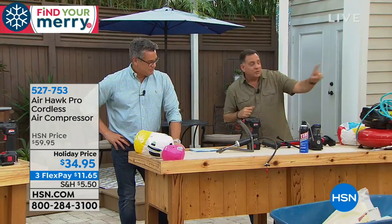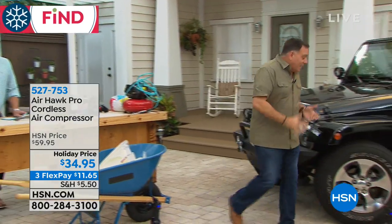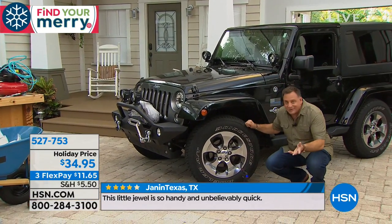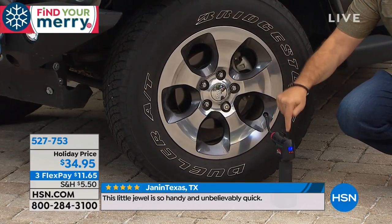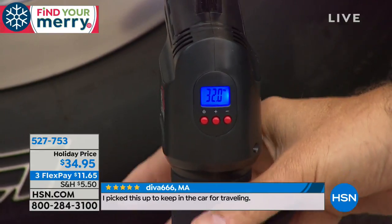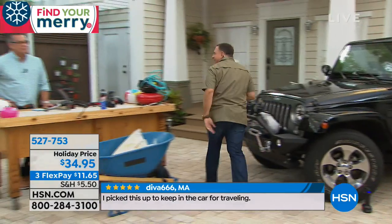I'm going to walk over to the Jeep we have over here and I want to show you how. This has got big tires on it. I know for a fact we let about five, six pounds out of this tire. Just like all tires, it's written on the side here, tells you exactly what the pressure in the tire should be. We've preset that into the AirHawk. This is goof-proof. All I'm going to do now is pull that trigger and walk away. I'm going to come back over here.